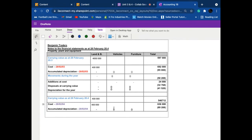We look at vehicles, and there in the table it says vehicles 240,000. So that was the cost of the vehicles that we had at the beginning of our financial year, 240,000. Did we have accumulated depreciation on our vehicles? Yes, we did. And that was 70,400. So then what is our carrying value now for vehicles? Should be 169,600. So now we have our carrying value at the beginning of the financial year that we are interested in.